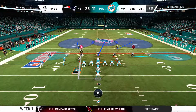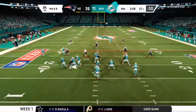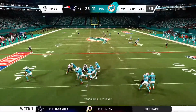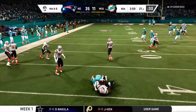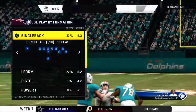So they'll go for it on 4th down. They're going on 4th down. Rosen trying to lay one up deep. Into a double team, and it's intercepted. Xavier Rhodes with a pick, and he's able to get it back here to the 43-yard line.